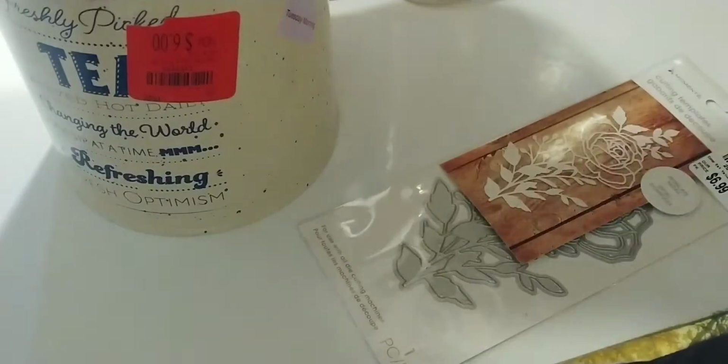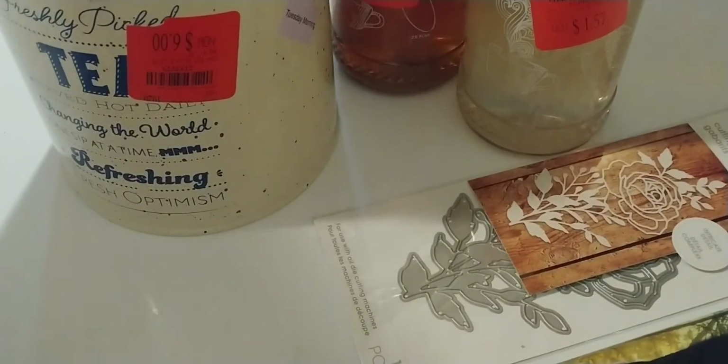So it was worth it going. Even though I only got these little four items, I'm glad I went.